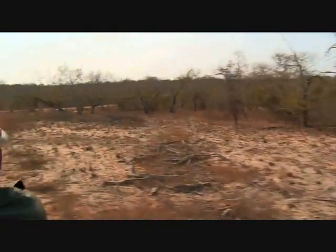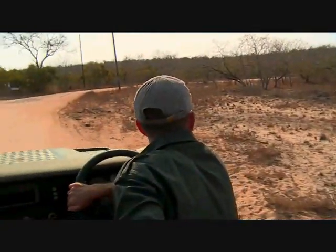Right, I think rather than bore you with the search, we're going to probably go off on foot and see if we can find Sindile. And while we're doing that, let's go across to Scott, see what his plans are for the afternoon, and I will see you in just a little while, hopefully with a little spotted cat or two. See you now.